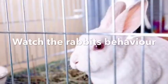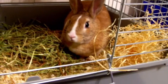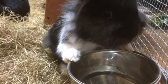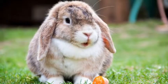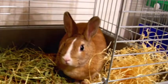First of all, you've got to watch the rabbit in its cage so you know how it's feeling that day. As in, is it sad? Is it angry? Is it depressed? Is it happy? Because if you just pick it up, one, you're going to startle it, and second of all, you are going to, let's just say, get bitten or harmed. So just make sure that you watch the rabbit in its cage first.